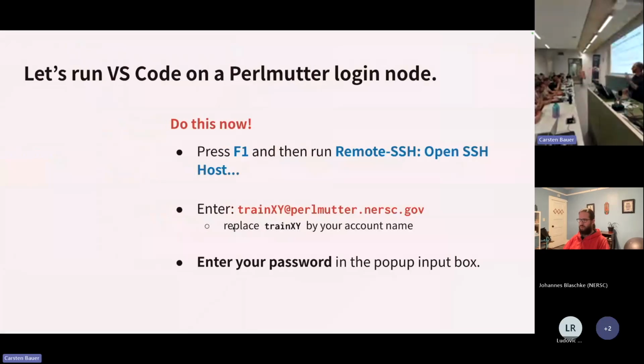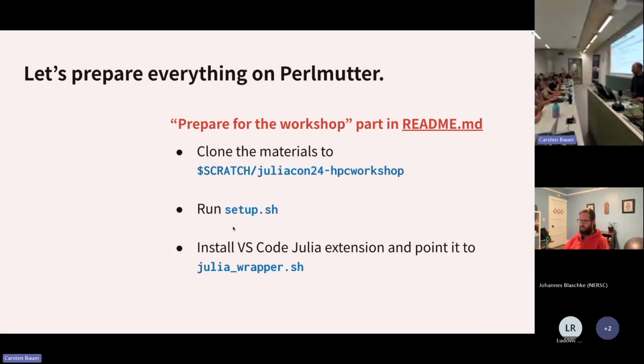And that is the "on Perlmutter" part in the README. So what we now need to do is clone the materials, the repository. We want to have it on Scratch in that folder that I mentioned here. In there is a file setup.sh that you want to run. And then we want to point the Julia extension to the Julia wrapper for the reason I mentioned before. Once again, take a look at the README in the repo where I have really told you every command that you have to press. I try to make it as explicit as possible, and Ludovic was my test earlier, so for him it worked. So let's hope for the best.